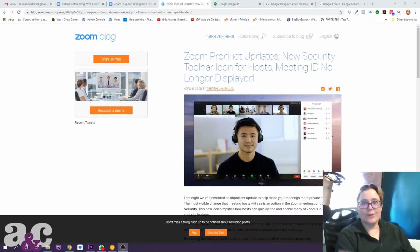Zoom has had security issues, and there are two main fronts on those security issues. One is a malware that was installing when you install the Zoom app. They kind of replaced the Zoom installer with a malware that installed Zoom and the malware. So you didn't know that the malware was installed because you still had Zoom. And that problem, Zoom has already announced to the media that they have fixed.